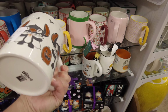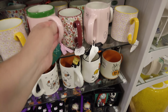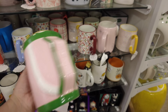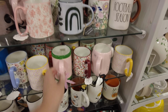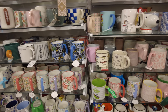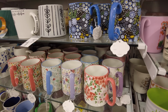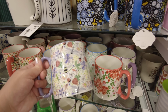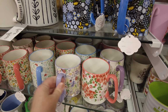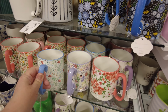We've got Stitch all dressed up for Halloween. That one is $13. We even have a little Winnie the Pooh down there. This looks like a golf bag. It is. We've got some good florals in here. But yeah, this store in particular, I think, has more coffee cups than the other stores that I have been to. $5. This particular line has some really pretty florals in here. $5 for that one.